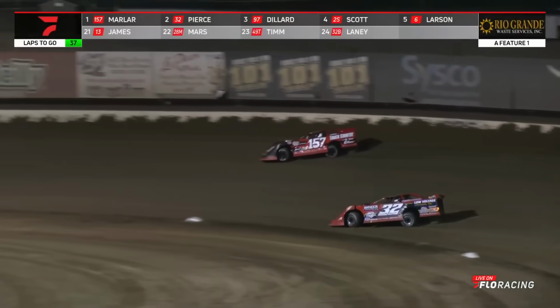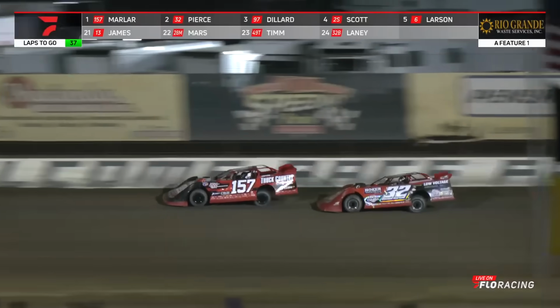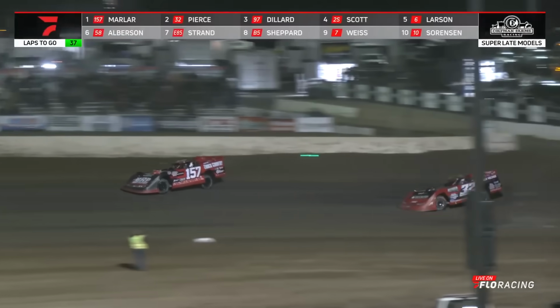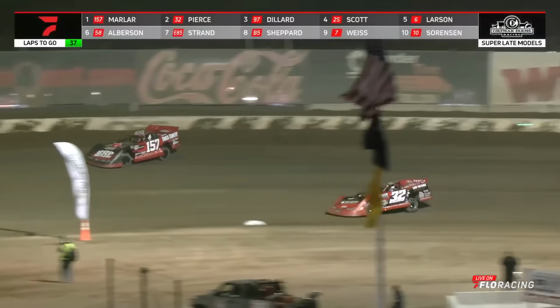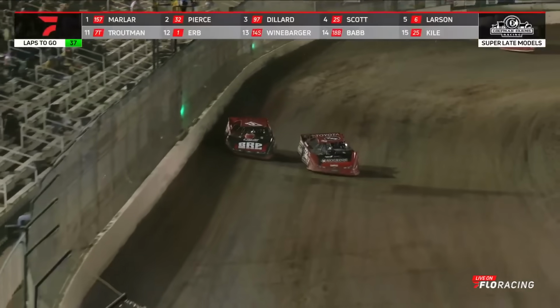Now Marler's going to go topside down in turn 1 and 2, and DJ, I think part of it might be that car wasn't comfortable down low, but if he leaves that bottom open for Pierce right now, Pierce is going to get by him, and they're catching the back of the pack, who, by the way, are 3 wide at the back of the field. Lap 14, new leader, Bobby Pierce.